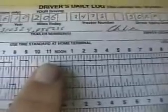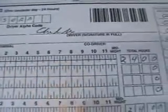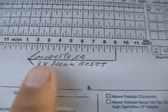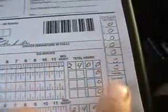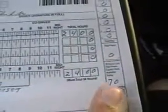The reason why I'm starting here is because 11 o'clock to 11 o'clock the next day, wherever it is on the camera, is 24 hours. Add 10 to that, that gives you your 34 hours. And it's always good to put a flag. You don't have to put where it's at because you're off duty. I usually do. And then just put 34-hour reset. And then at that point, all your previous days go to 0. Your total hours is 0, and you have 70 hours that you can drive.